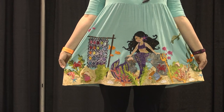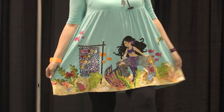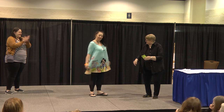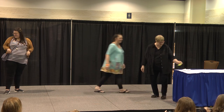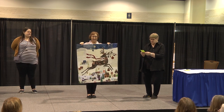This is Kendra Wiggins from Deland, Florida. And it's her mermaid dress, and it was hand appliqued. Yes, that's adorable. Thank you. Thank you. And Jean Roth from Ormond Beach has a collage quilt.